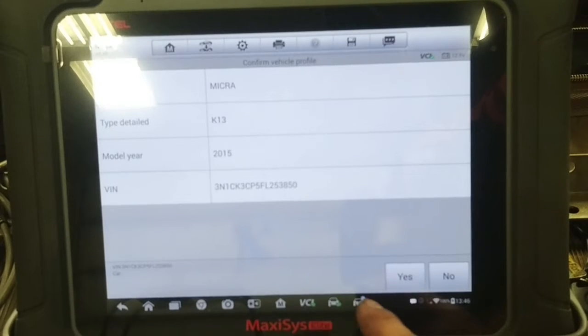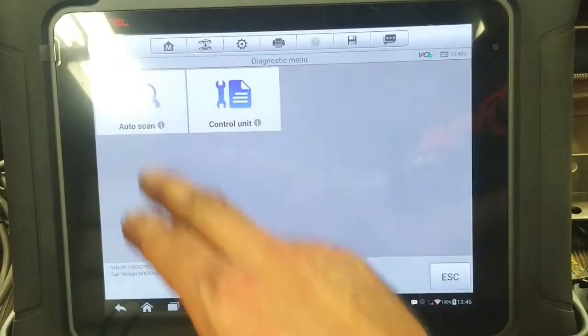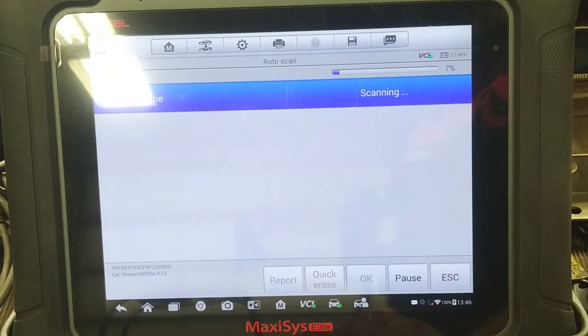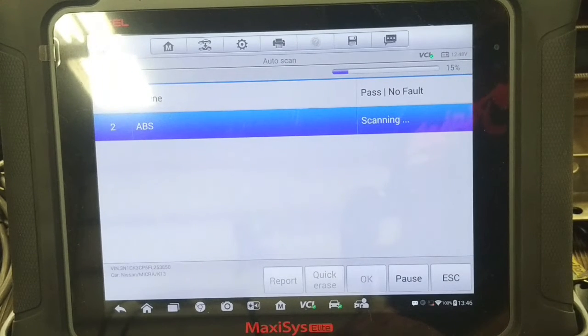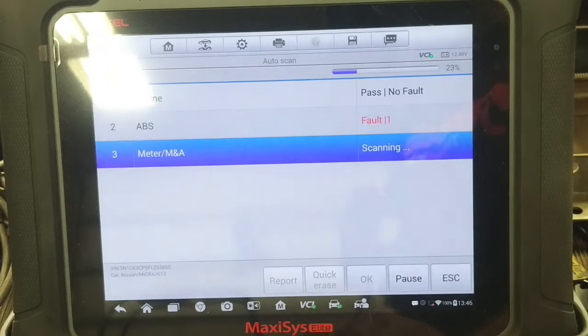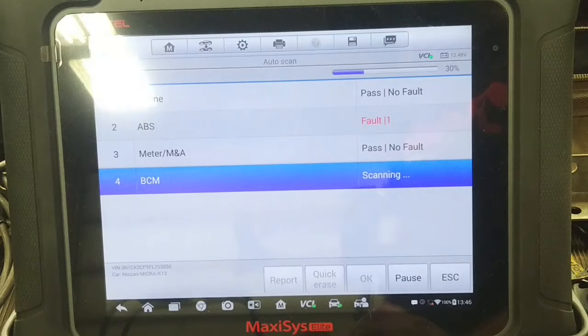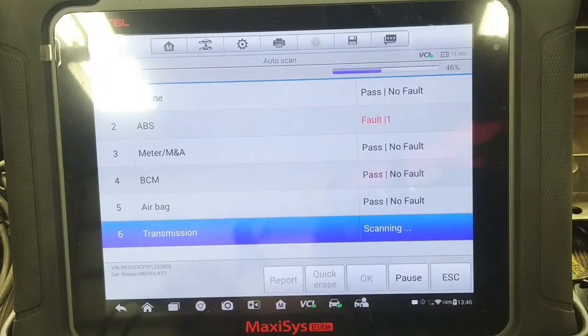Well, the MaxiSys IDs it properly. And as I suspected, apparently the Micra was never sold in the US market. So we'll go into diagnosis here and see if this displays anything other than what the Snap-on scanner displayed IDing it. I think I ID'd it as a Juke. There was one fault in the ABS for battery voltage. I think it picked up 9 modules on the Snap-on scanner.